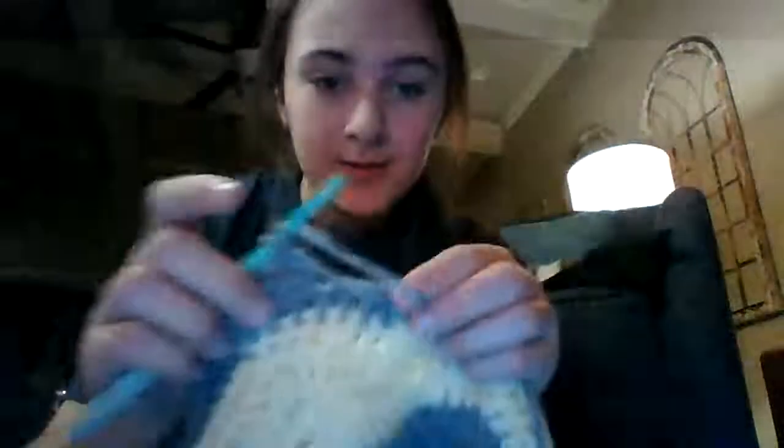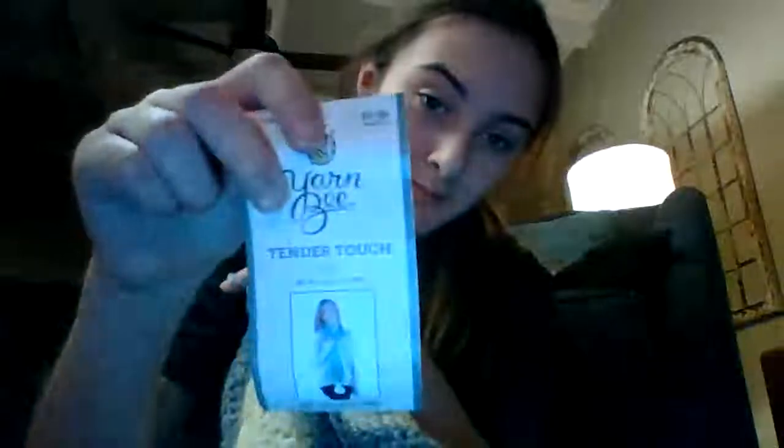So remember, 1, 2, 3, 4. Gotta do one more double crochet stitch. And then do that double crochet three together. I'm gonna show you guys that. So, one minute, I gotta do something. I'm just testing something out, so don't mind me. Okay, I want you guys this way.